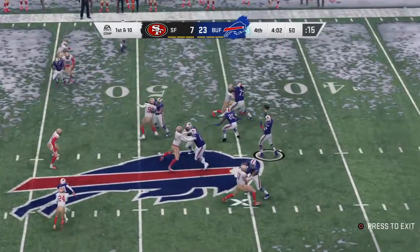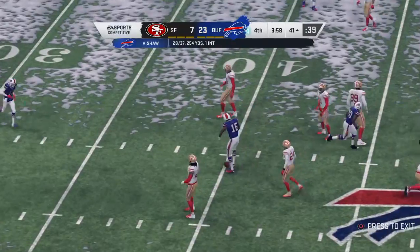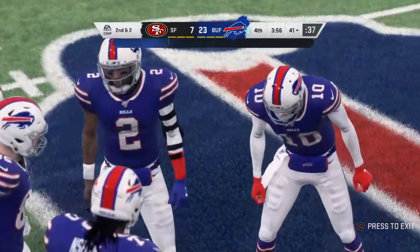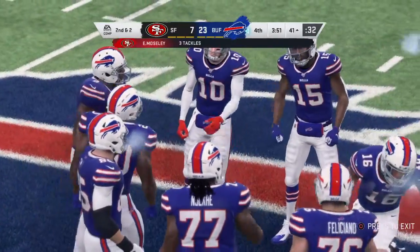From the midfield stripe, they'll look to throw. That's Foster hauling it in over the middle. And he'll go down shy of the 40 at the 41. A good pickup there. 8 yards on the 1st down completion.